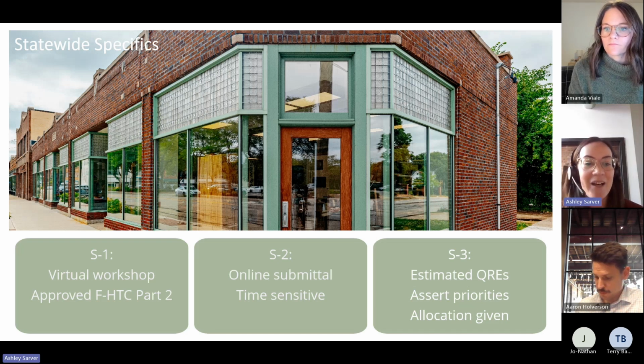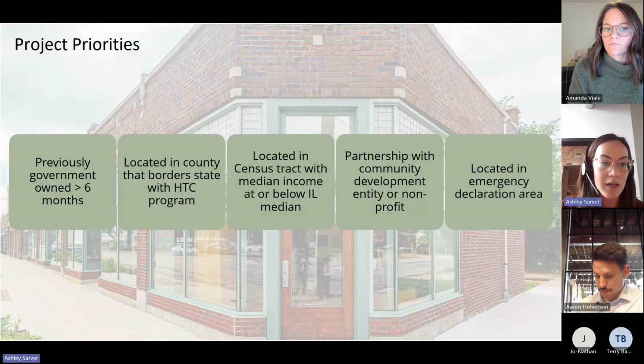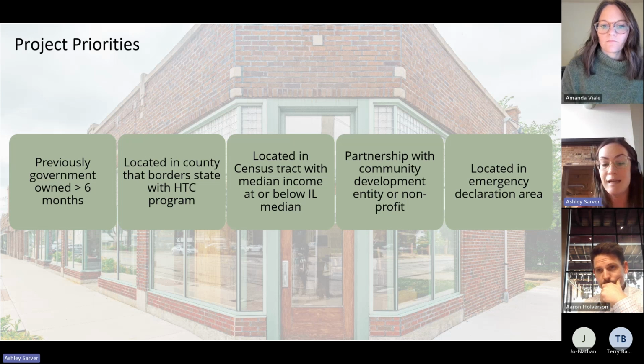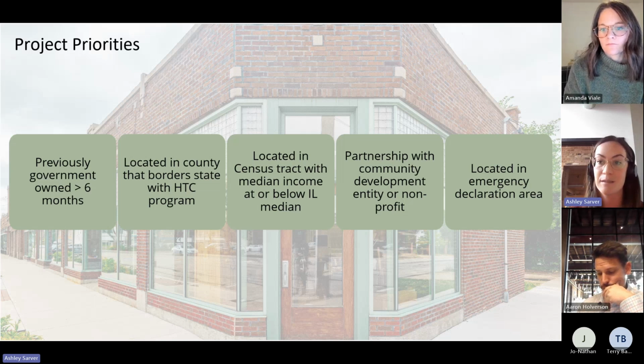To get that coveted spot. The S3 is really a lot of the bulk of this process. The S3 is a determination, again estimating those qualified rehabilitation expenses for your project. It's asserting the priorities, and there are 5 of those priorities. So your project wants to assert as many of these priorities as it can. One of those priorities is if the building was previously government owned for greater than 6 months. You have to show that, either via deed, and that can be state, township, county, federal government, whatever it was, government owned for at least 6 months.